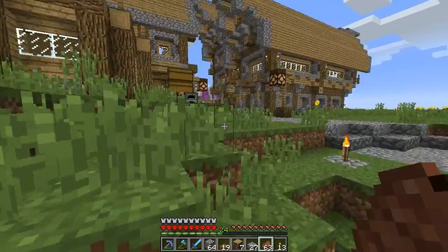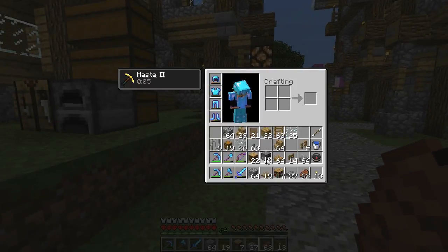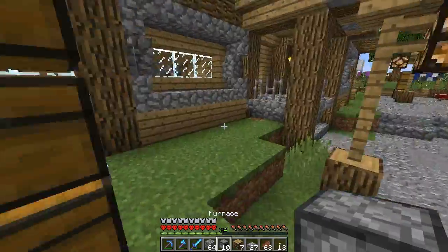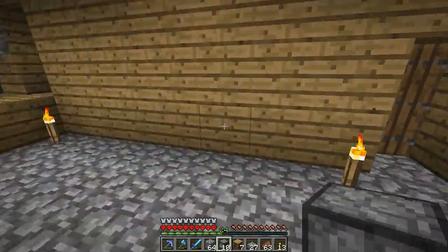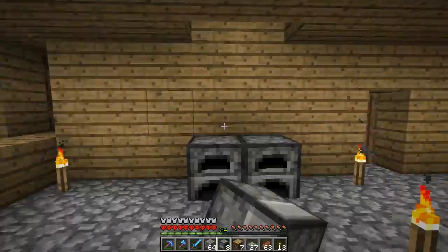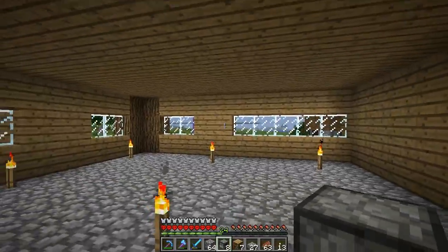I also did some Google researching of shelves, and honestly, not too many ones that I'm super happy with, but we'll play around with it. I've got my own little ideas, but I do want to put the furnace here. I've taken away a window here, a window here, and I'll take away all the windows.